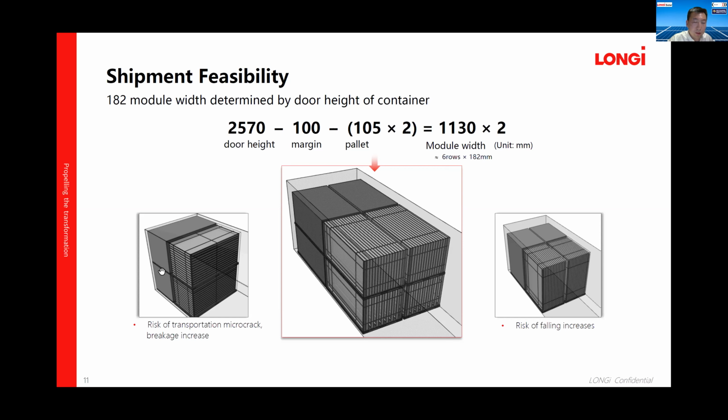If we package the module like the left and the right photos, the risk will increase. And it will be dangerous for the workers to open the package.